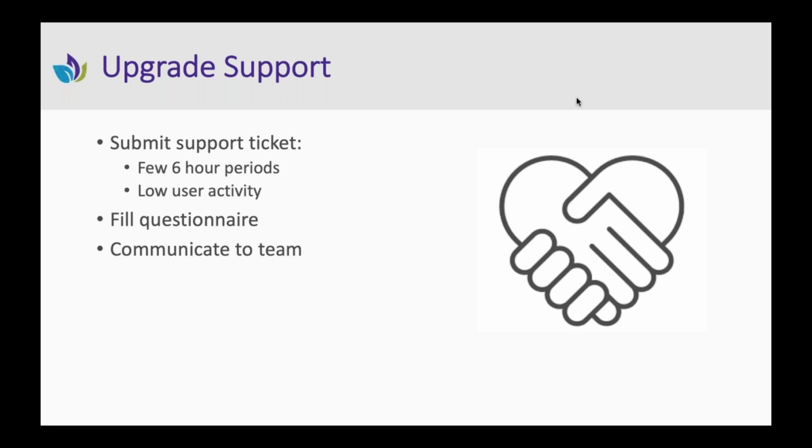We will then send a calendar invite to the system administrator as a reminder of when the upgrade will take place. The system administrator can then communicate with the team when the upgrade is going to be happening, and during that time, if the mobile users are still going to be working, they'll need to be working offline, and they must also expect that the next time they synchronize, once the upgrade is finished, they'll be prompted to download the 6.1 APK.